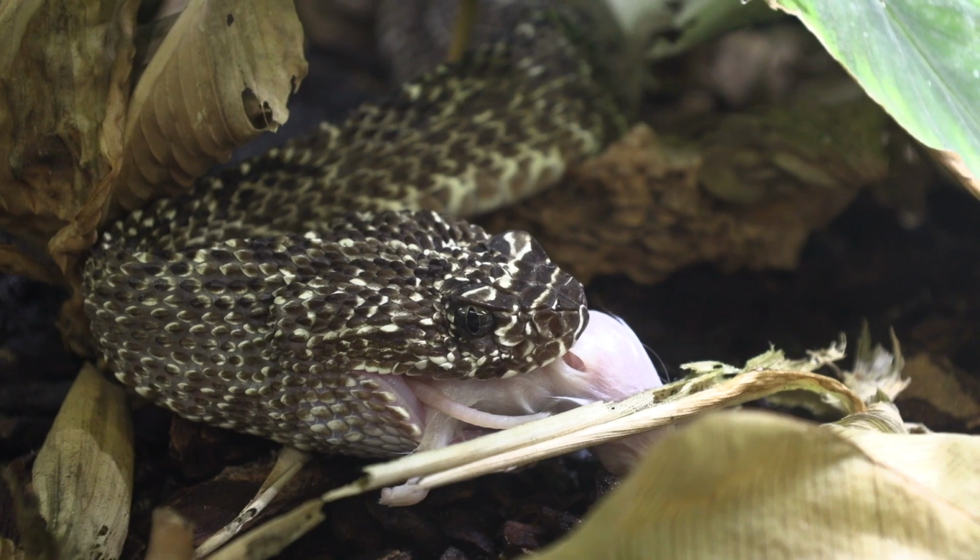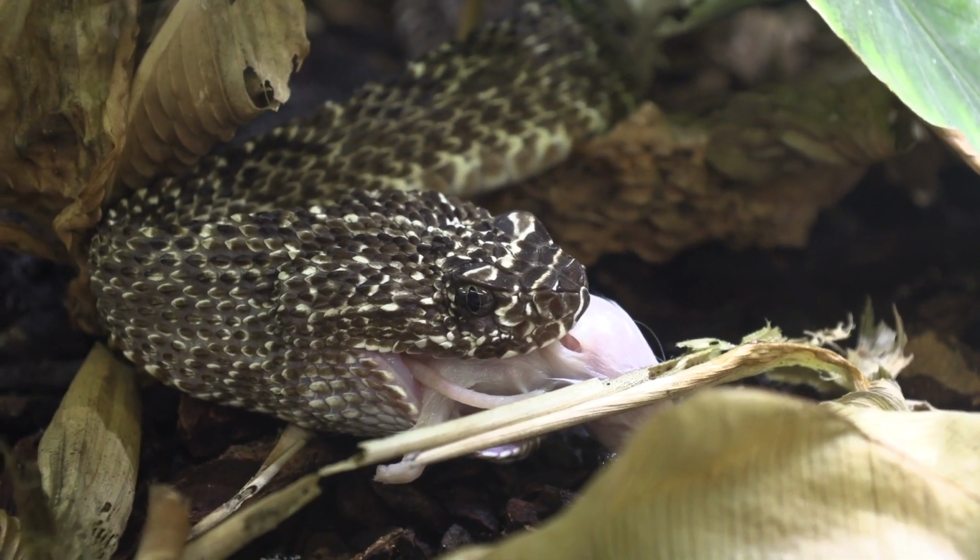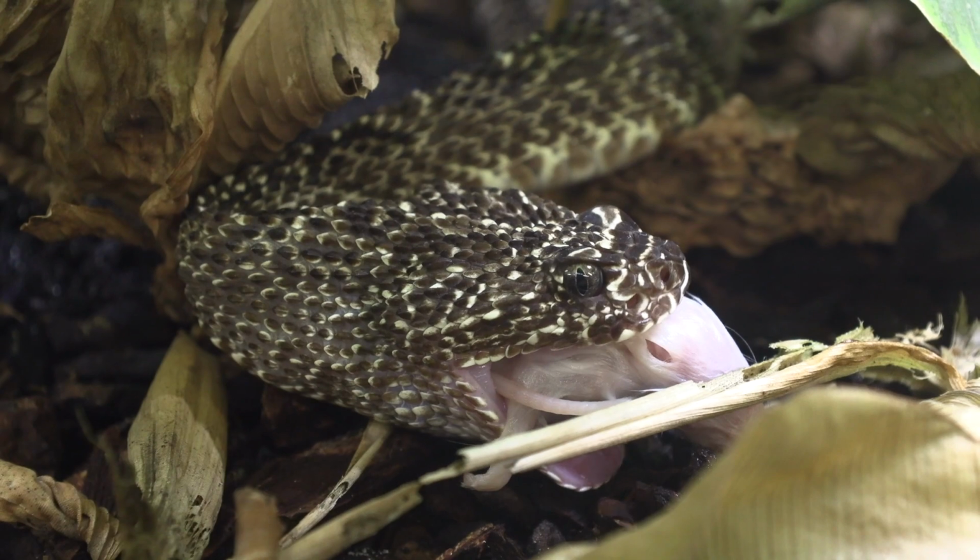I know McCarthy's has recently produced some babies, but that would be the same bloodline. So I'm going to wait and see if I can get any other bloodlines here in the US so I can breed pure bloodlines of Eurocone rattlesnake. That would be awesome.